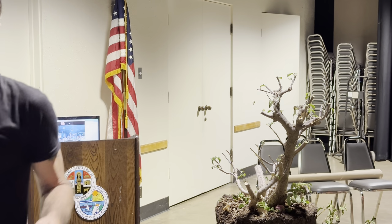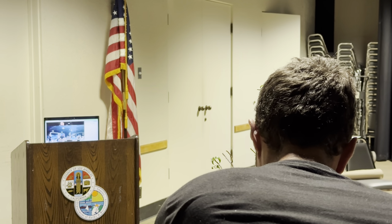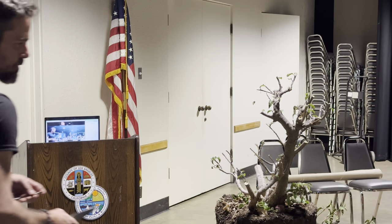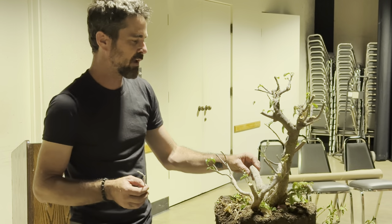Okay, the next thing I'm gonna do is cut this to a wedge. Same on both sides, yes sir. How important is it to have a really sharp knife? It's pretty important. It's really important. Now, you don't have to get an expensive grafting knife right away.